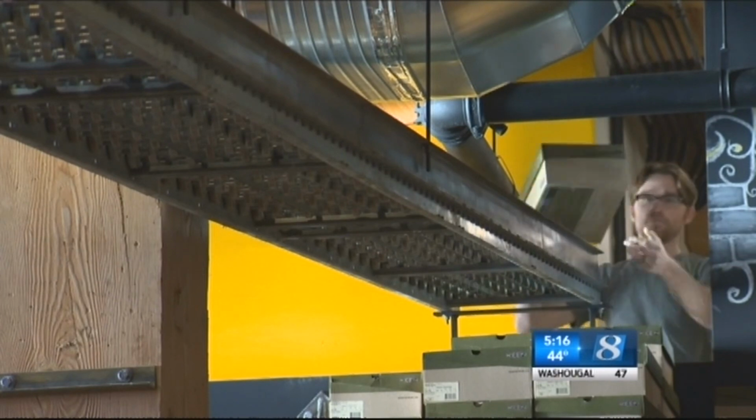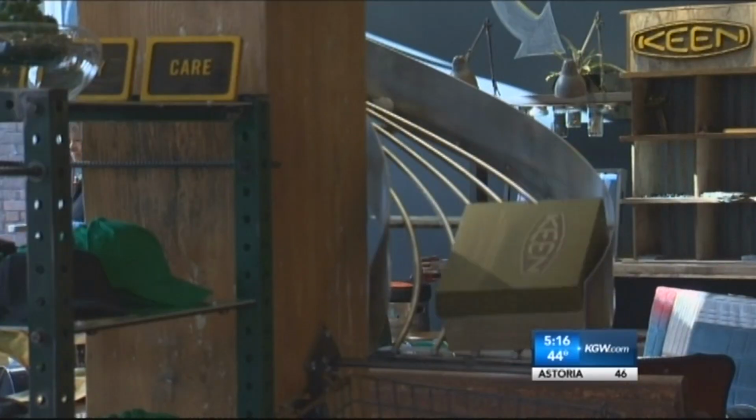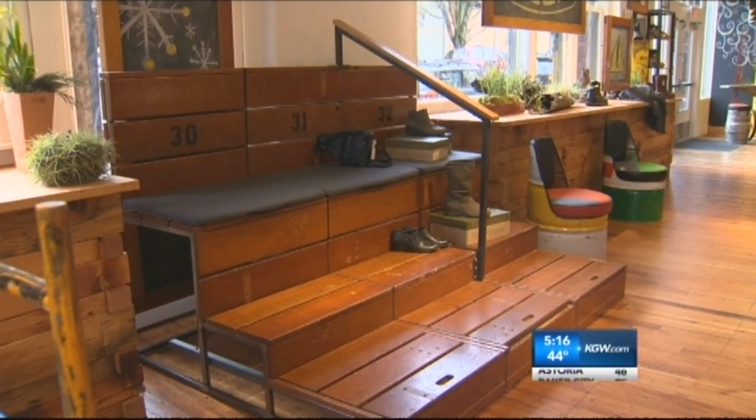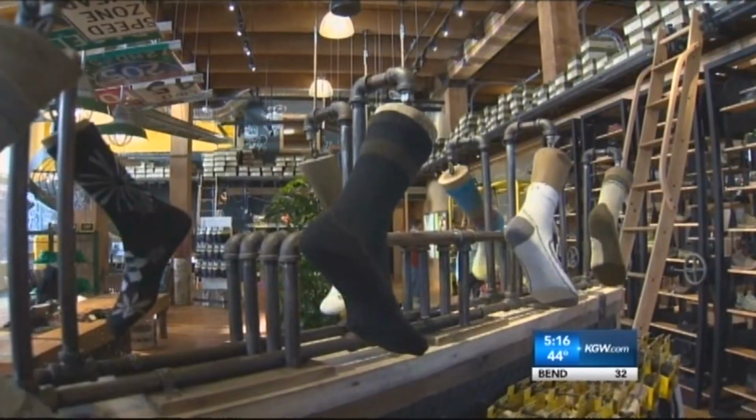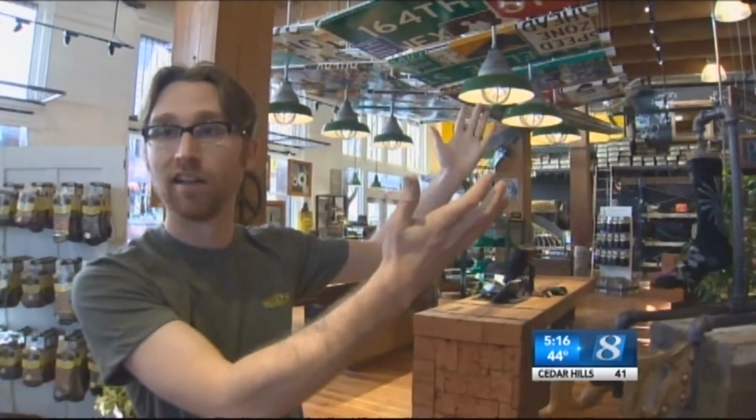Everything done for a purpose. Take the gravity chute to slide shoe boxes from the mezzanine stockroom. Or the old school bleachers to try on a pair. And the garage is part playground, including these happy feet. Left, right, left, right. We call them the Rock'em Sock'em sock display. Kind of like the Rock'em Sock'em game when we were kids.